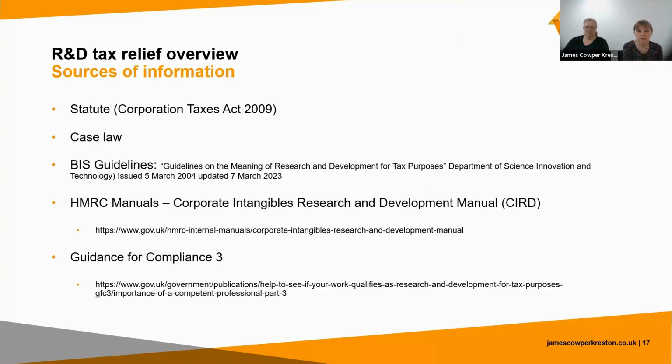Next slide, please. Last couple of slides, just useful reference for you. This is useful sources of information if you're compiling an R&D tax relief claim. We're governed by the Corporation Tax Act 2009, Schedule 13. It has both the old SME scheme and now the new merged scheme. There's a few bits of case law where things have gone to the court. The guidelines, which say BIS guidelines there, but it's actually now the Department for Science, Innovation and Technology. The DSIT guidelines are the same guidelines that have run through all the name changes of the departments. They give you the definitive source on the meaning of R&D. Lots of guidance in the HMRC manuals from HMRC's viewpoint, and they recently issued the Guidance for Compliance 3.